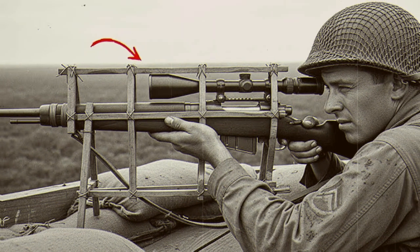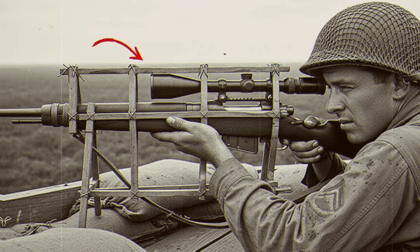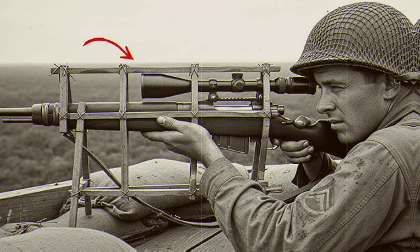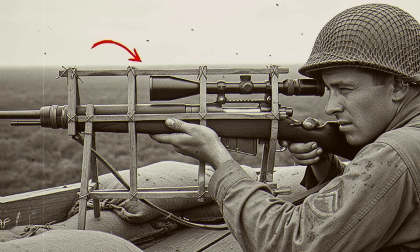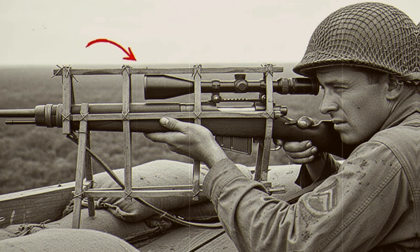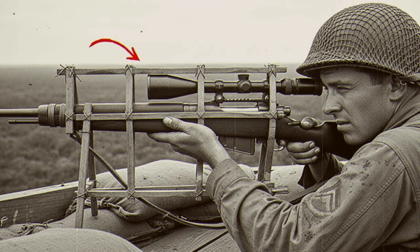Stein understood the weapon intimately because he had helped create it. He knew its capabilities and limitations, knew exactly how hard he could push it before overheating became critical, knew the precise sight picture required for accurate fire. This intimate knowledge would prove crucial during the desperate fighting on Iwo Jima, where Stein would employ the Stinger with a tactical sophistication that maximized its unique capabilities.